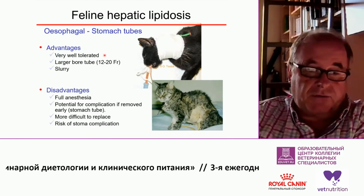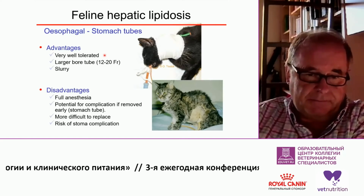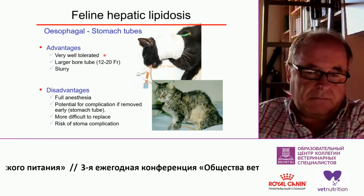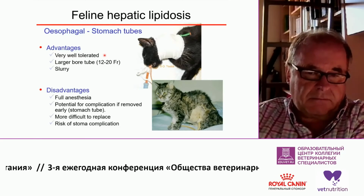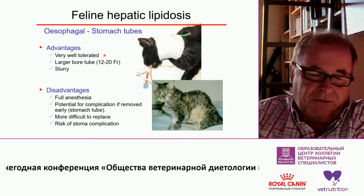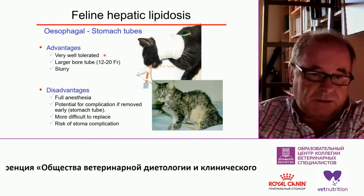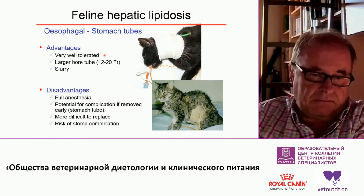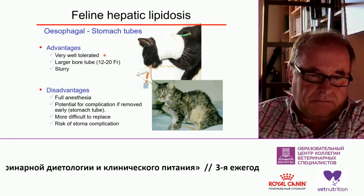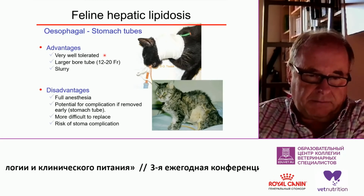The inconvenient part is that first you require an anesthesia, and some cats might not deal well with that anesthesia. If the cat pulls, or for any reason the tube is pulled out just after the surgery, then you have a risk of complication.